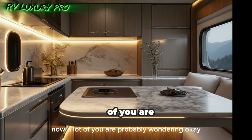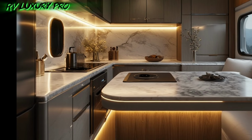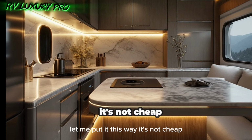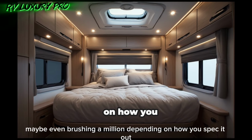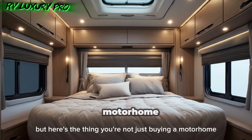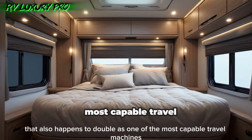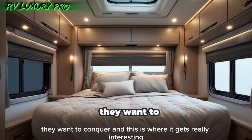Now, a lot of you are probably wondering, okay, but how much is all this luxury going to cost me? And fair question, because Brabus has never been shy about premium pricing. Let me put it this way, it's not cheap. We're talking into the high six figures, maybe even brushing $1 million depending on how you spec it out. But here's the thing, you're not just buying a motorhome, you're buying a lifestyle, a conversation starter, a rolling piece of art that also happens to double as one of the most capable travel machines ever built. It's for the folks who don't just want to camp, they want to conquer.